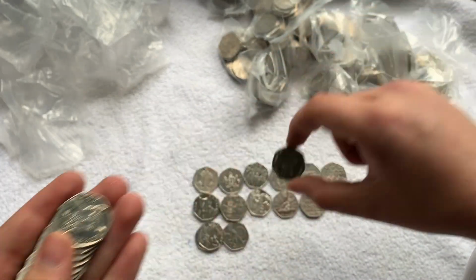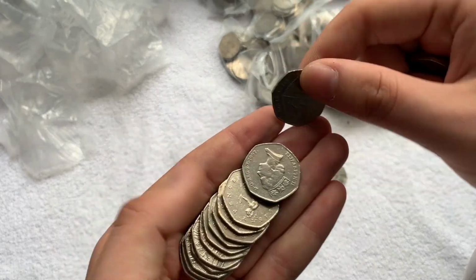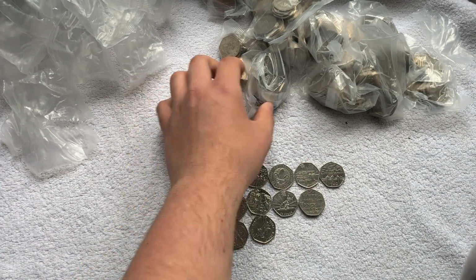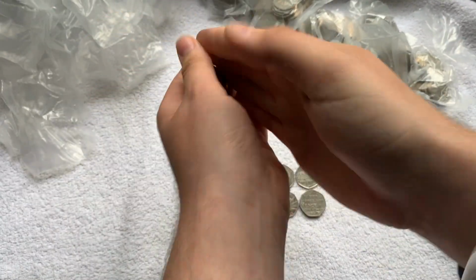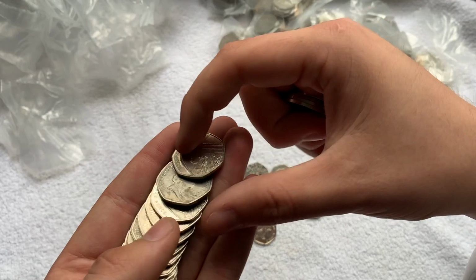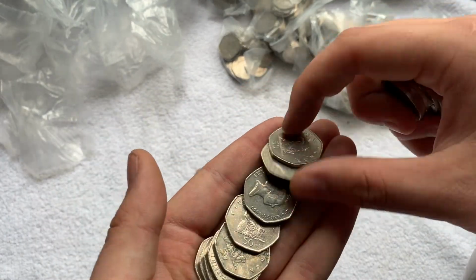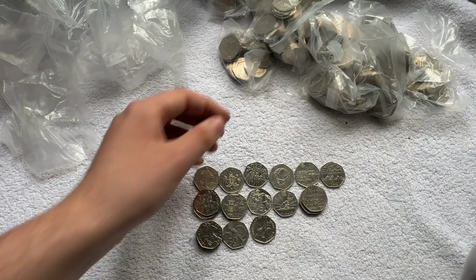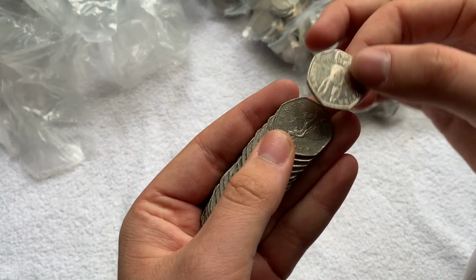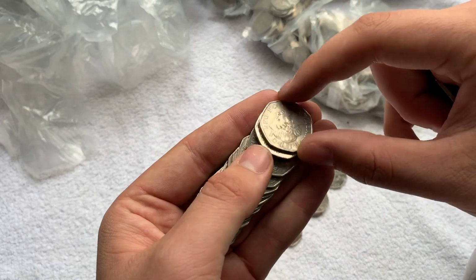A 2017 Peter Rabbit, and then we've got a Tom Kitten also. A Benjamin Bunny, and then a 2019 Shield. And a dictionary. All right, awesome, we got a Peter Rabbit. I can't remember if we need that. No, it's just knocking actually, and the anniversary, so yeah.